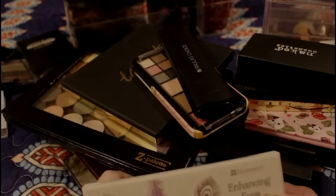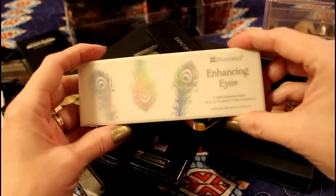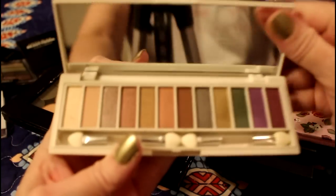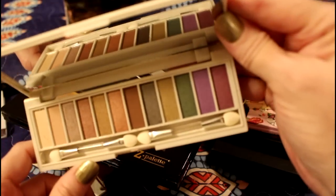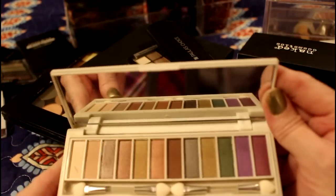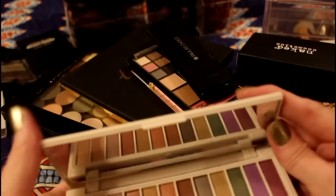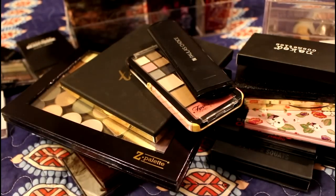All right, so, oh my goodness, to start with, I got this Enhancing Eyes from BH Cosmetics. It's made for green-eyed girls like me, and it's got some really beautiful colors in there. I have not used this except I think I used it once. In fact, I can see where I used it. You know, it's not good to buy things and then never use them.